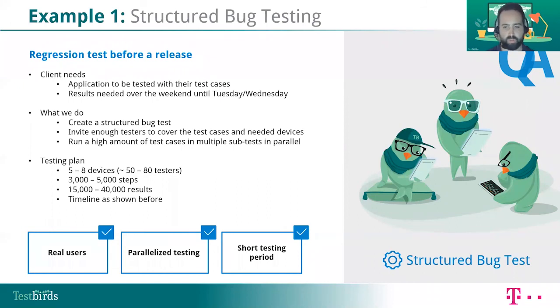So we set up one of our services that is named structured bug testing. We invite enough testers to cover the number of test cases and the needed devices at the same time. Normally Telecom needs for a regression test 5 to 8 different devices, and they have a test script with 3,000 to 5,000 steps. So click here, that should happen. Input that should happen. All with the expected results, classical test case testing: step, expected result.